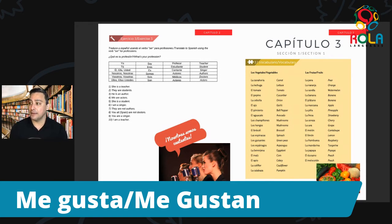I like grapes. Grapes is plural. So which one did you use? The gustan, right? Me gustan uvas, plural. I like tangerine. One tangerine. Which one do you use? Me gusta mandarina. Perfect. I like pears, plural. Me gustan peras, plural. The N and the S. Me gustan peras.